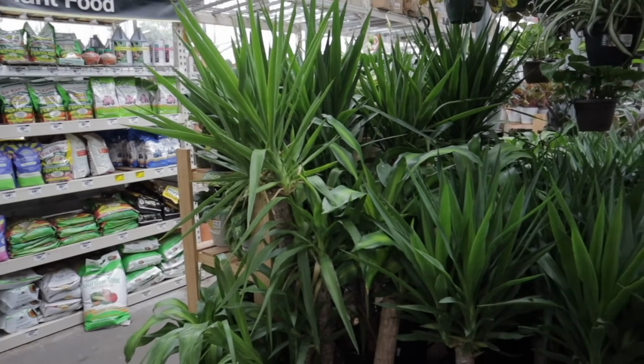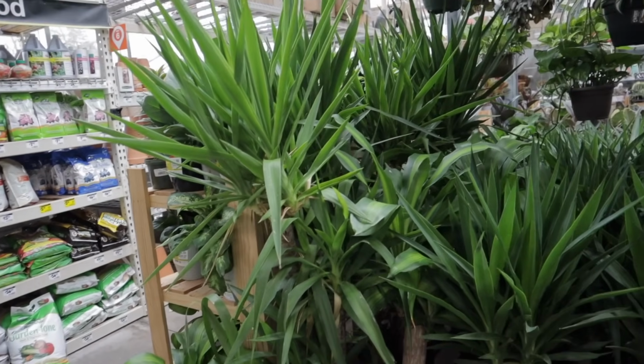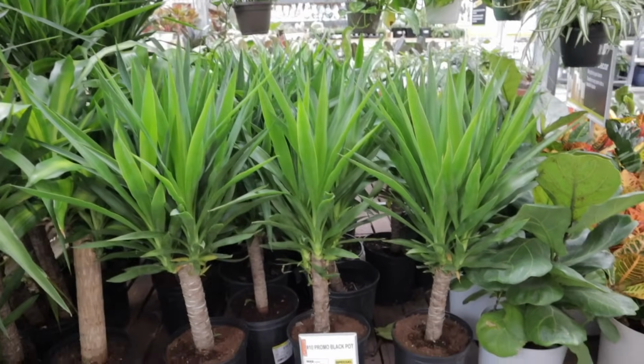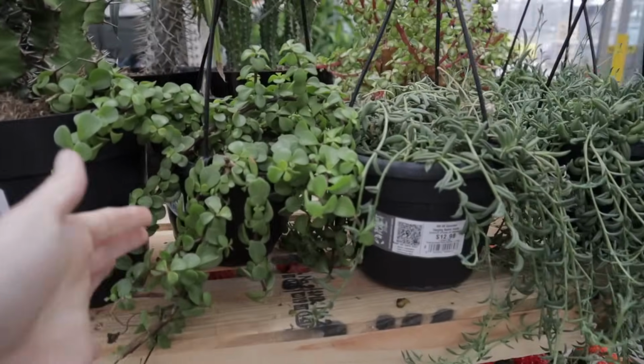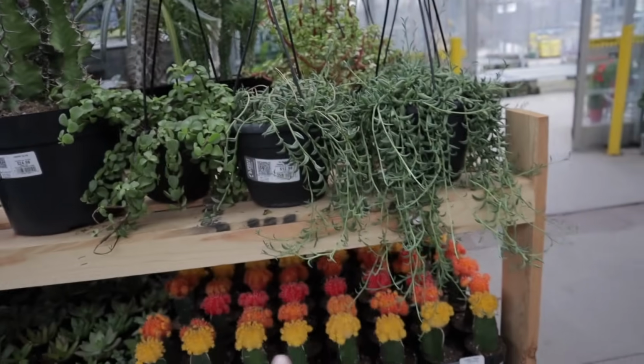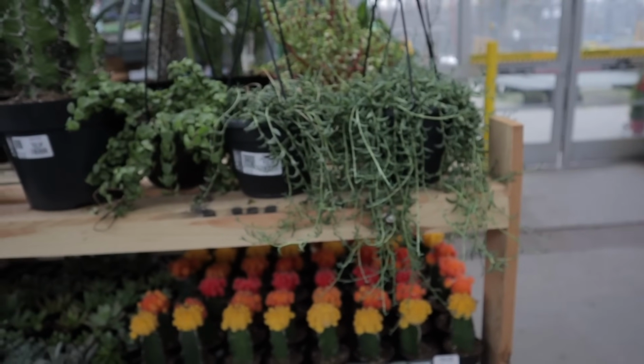Another option would be Dracaena, which is not pet friendly, but they're so beautiful. Yeah, Dracaena varieties are great. These are $12.88 for these Dracaena here. Here we have this plant. It's called an elephant bush. This one is called string of hooks or string of bananas. These are fabulous succulent varieties, but they can be a little tricky, especially if you're just starting out.